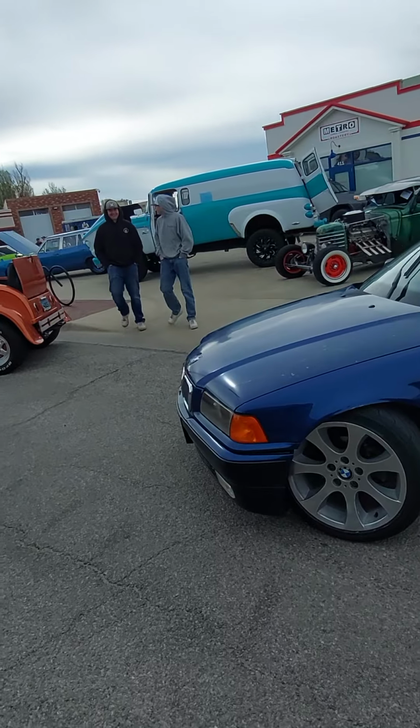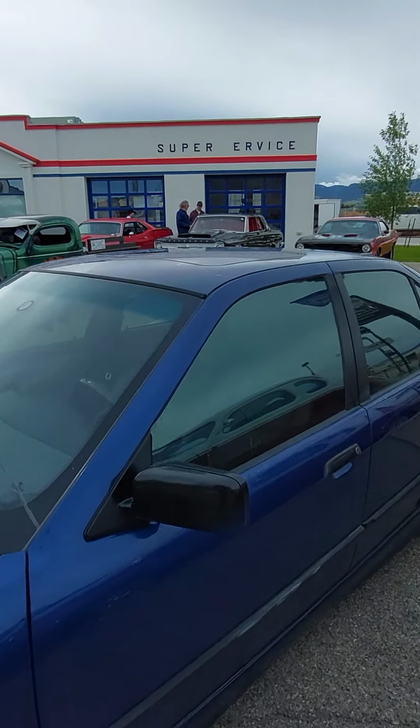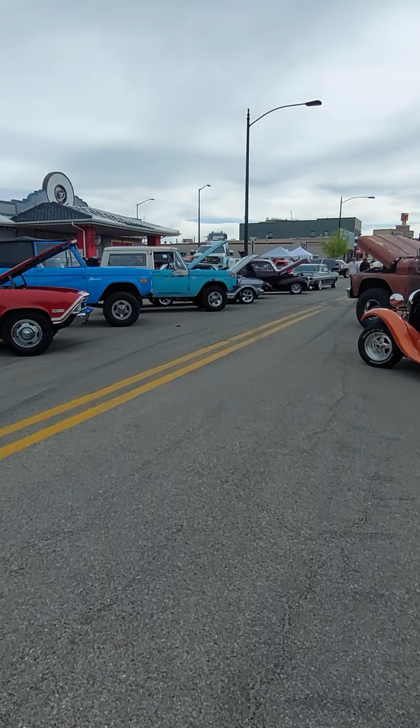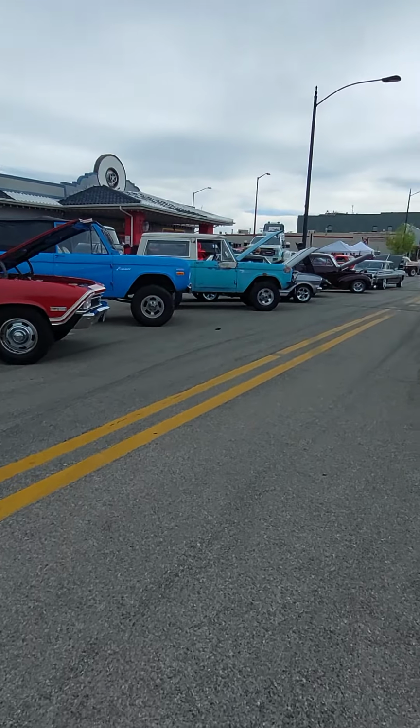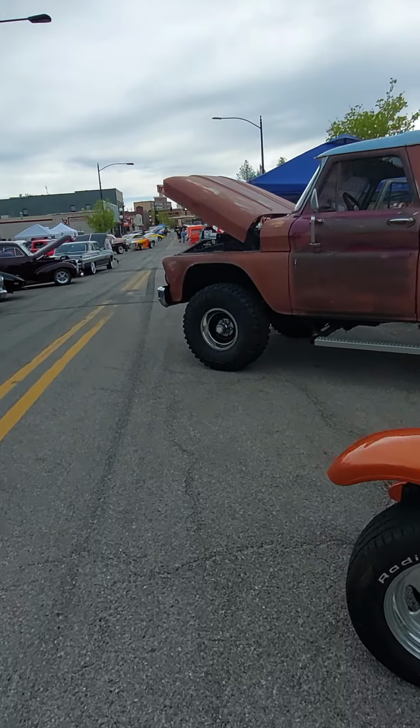A lot of imports anymore. It used to be the younger guys never participated, but they've got some pretty sweet little cars. I'm glad to see them bringing them out, participating. Don't have to be old to be cool.